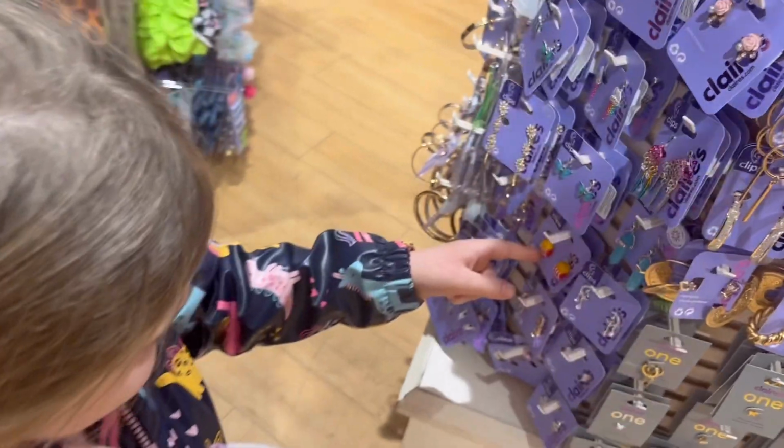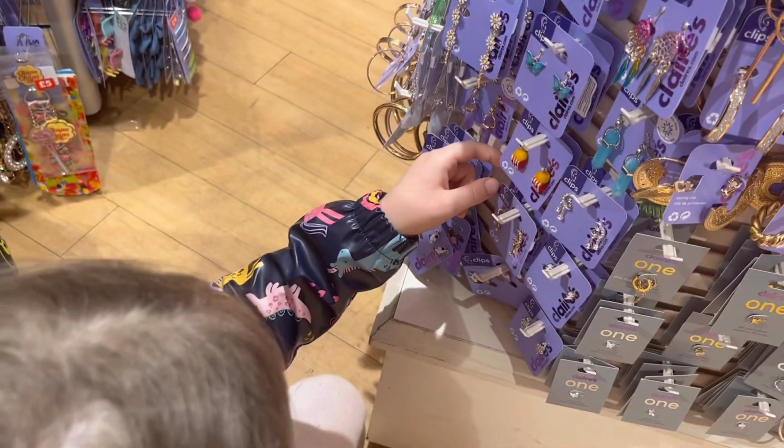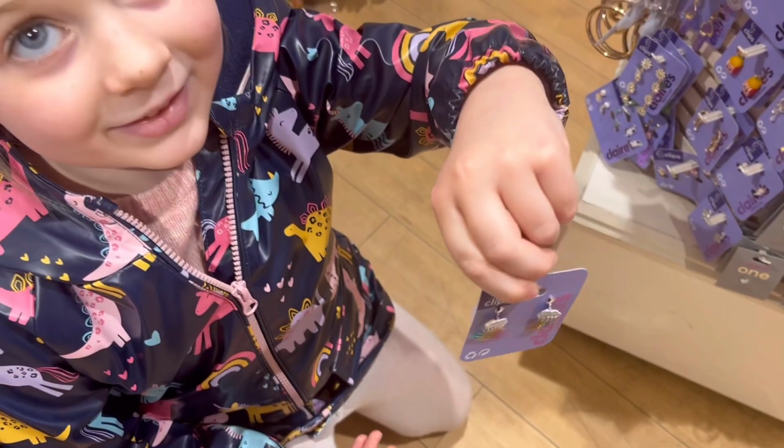So today we're in Claire's Accessories. I didn't know, but they actually sell clip-on earrings, which is perfect because Riley couldn't get some of them. These ones are pretty. They've got little rainbow, like it's a little cloud with a rainbow.